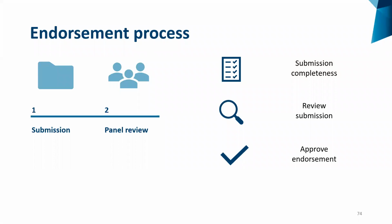So we are looking at your assessment tool. We look at the mapping guide in particular, so make sure you include that. And we are looking at your instructions to the students, the assessor guide, so make sure you complete everything in there.